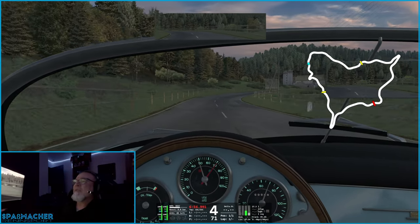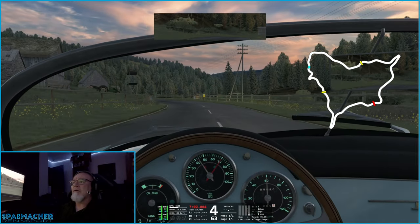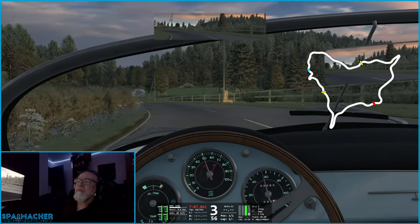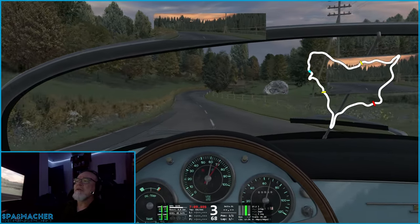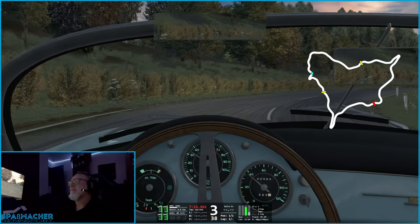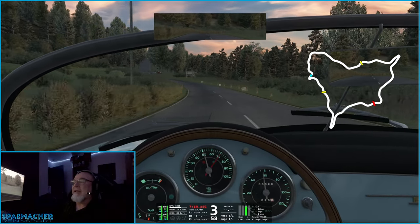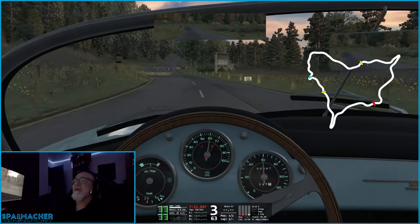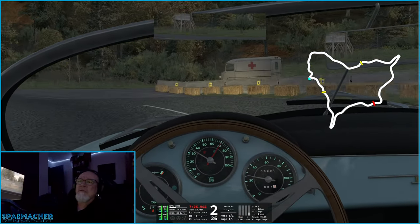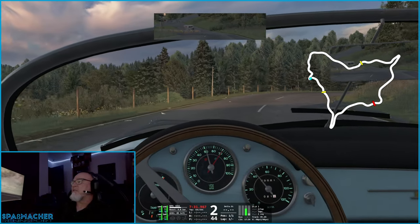This is a little bit time adjusted. It's middle of the night in Germany right now. So this shift there. Rather than driving this track at night, which I'm sure would be interesting, I tweaked the time a little bit, so it's early morning.